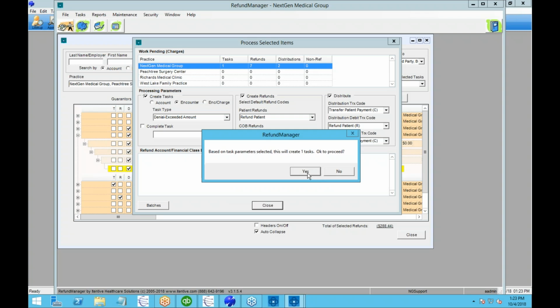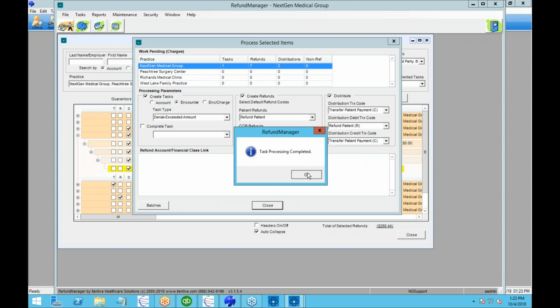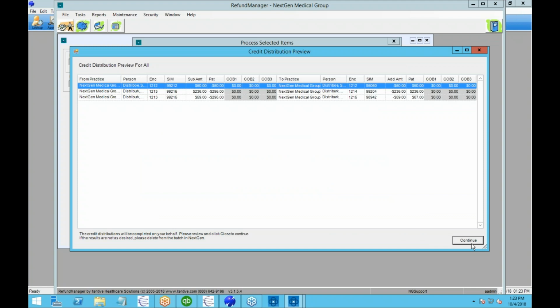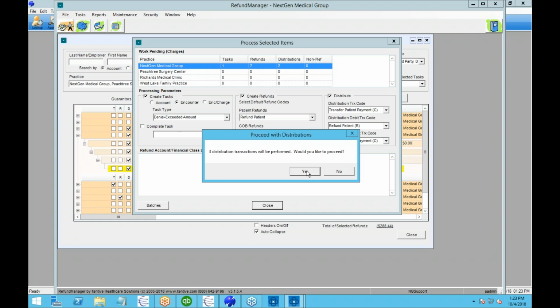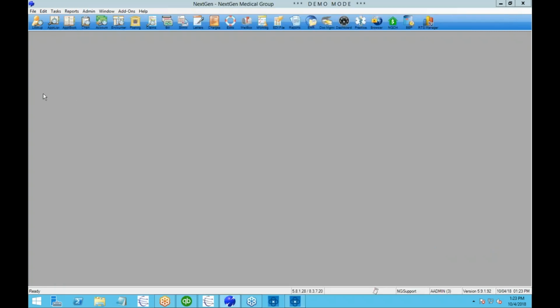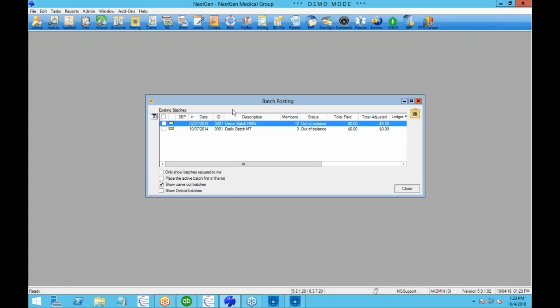It's going to add the one where I checked the T checkbox into the work log, and then it's going to ask us if we want to move around those credits against other charges and encounters where money's owed. So again, instead of you having to do all that work, it's going to go do them for you, and it's going to go ahead and plug them into a NextGen batch.